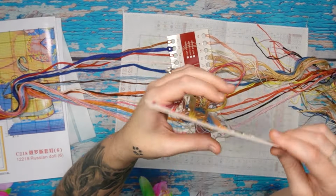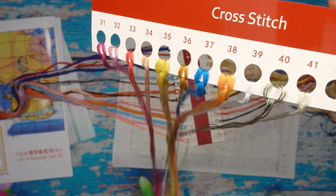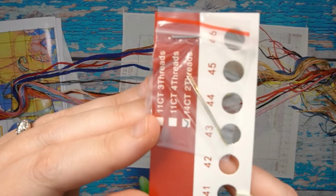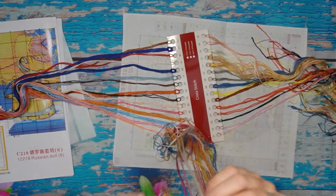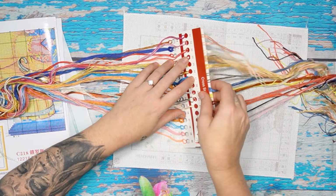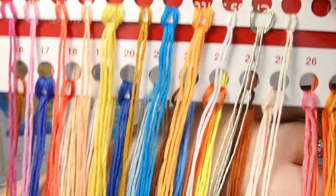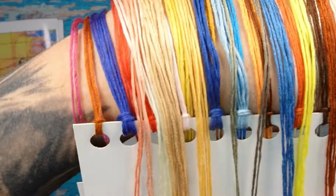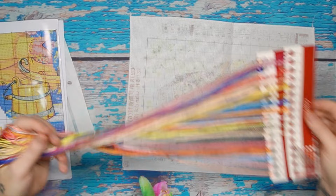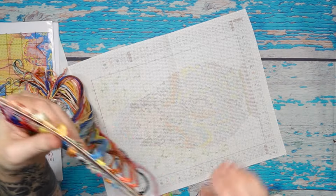Very, very pretty, right? So 31 to 41 is here. Beautiful colors. And there's our little golden one. And then two needles attached to our color card. Why don't you want to do that? There you go. So let me show them to you together. There we are. Oh, look at that. Just fabulous, right? Amazing. I'm super, super happy with these. They are really, really nice.